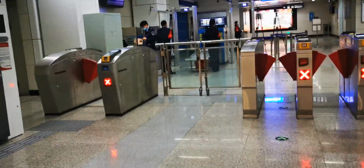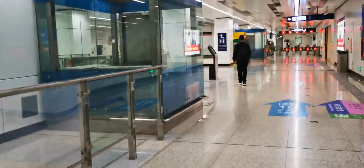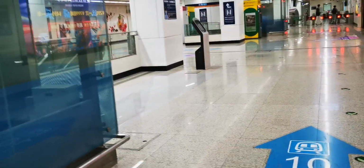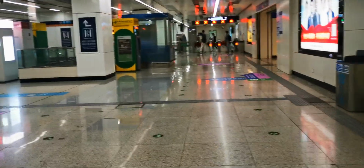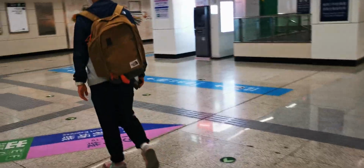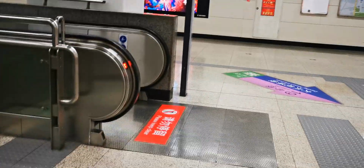Well, it seems like there is another entrance here. This one has got a facial recognition. So this one, they can just detect you if you got COVID. But what you're trying to find is, I'm still walking to the tram line 10. So that's what's happening. Someone is trying to sneak under there without paying, but they are less likely to succeed because you'll be being watched.